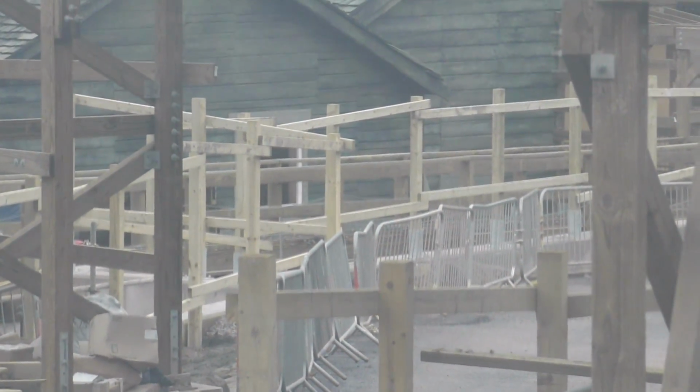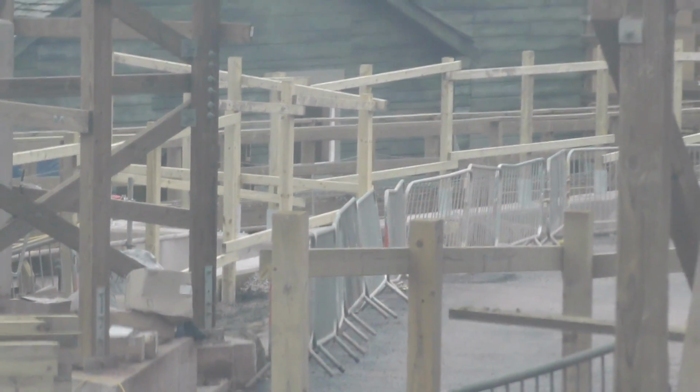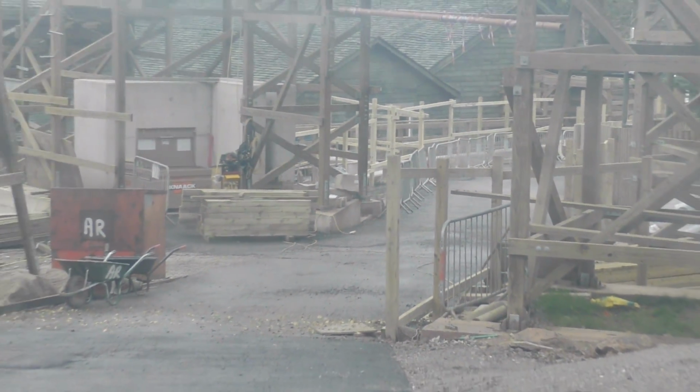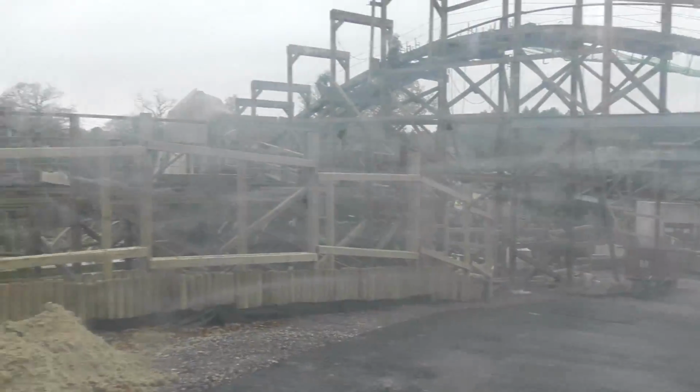Here you go, you can see more fence down the bottom there. I'm interested to know what they're going to put on that. Is it going to be wooden strips they add to it? Are they going to put some sort of mesh fencing over it? I'm not too sure, but whatever it is, hopefully it'll stick to the theme of this ride and the quality build that we've got so far.